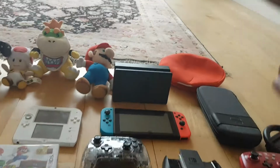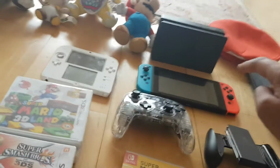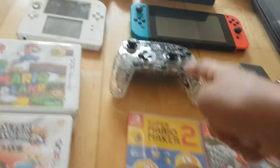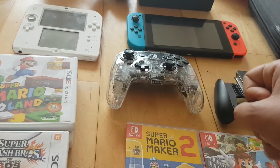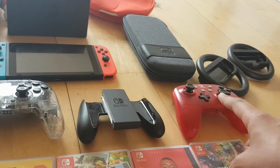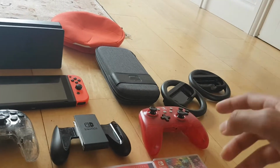And let's move on to the Switch now. So obviously, we have the dock and we have the Switch itself. In my opinion, this is one of the best consoles of all time because it's a hybrid. And I have the Pro Controller that I use now. It's really cool because it lights up internally and it's really cool in general. This is wireless. And then this is the old Pro Controller that I had. This was wired. And it stopped working.